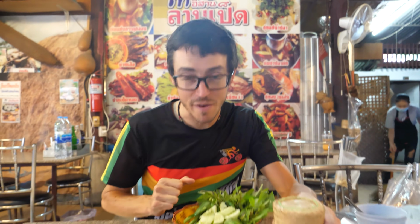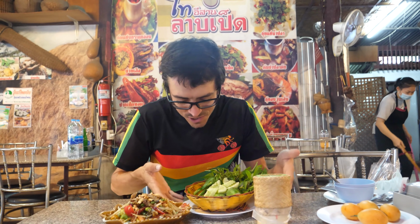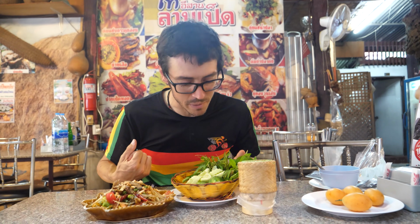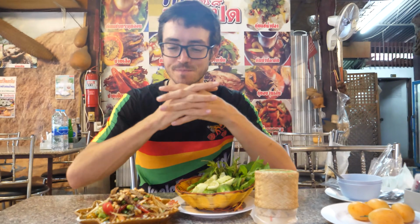This is awesome. This literally has not gotten old for me for years. Maybe it's been 9 or 10 years now that I've had somtam almost every single day. You always have it with sticky rice, and at a very cool Esaan style restaurant like this, they bring you a ton of herbs to go with it as well. So we ordered some meat dishes, so that's why the herbs are coming along. But the herbs got here first, and we're gonna taste the somtam first.